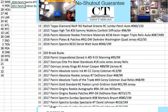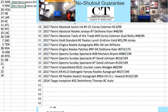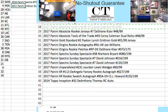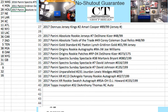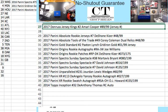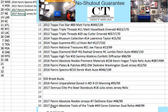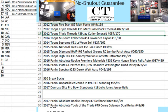Houston, number 28. That is 2017 Panini Absolute Iconic Ink Corey Coleman, number 13 of 99. New England, number 27. That is 2017 Donruss Jersey Kings Amari Cooper, jersey number 89 of 99. All right, Rams, number 14. That is 2012 Topps Triple Threads, Jay Cutler Emerald, number 57 of 170.